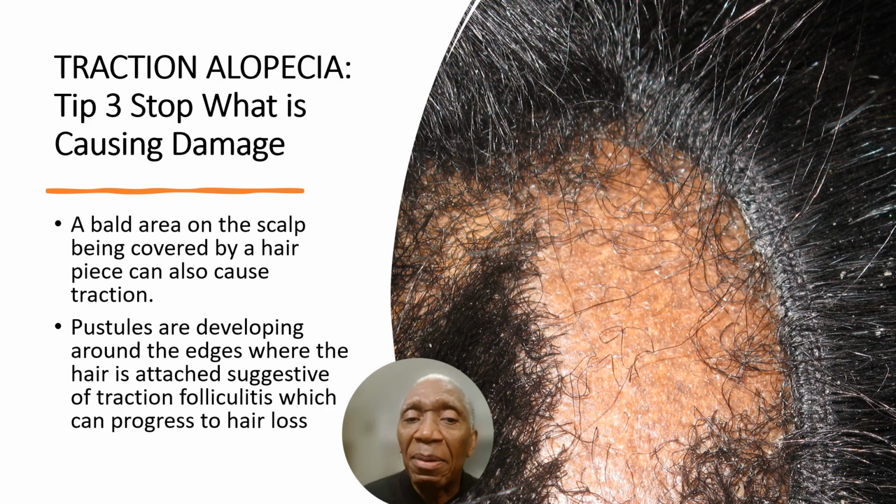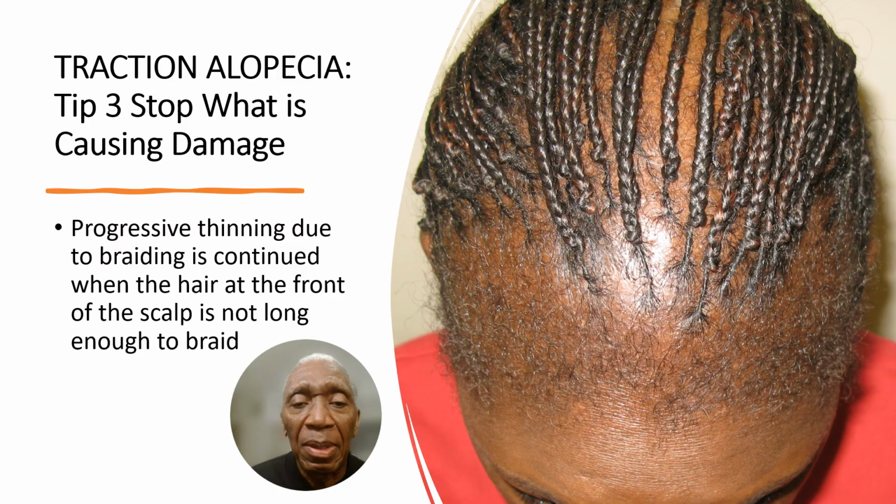A bald area of the scalp being covered by a hairpiece can also cause traction. Small pustules are developing around the edges where the hair is attached, suggestive of traction folliculitis. If this is ignored, the condition can progress to traction alopecia, which means that the area of hair loss being covered with the extension will get larger and larger, so the process of trying to cover up the bald spot is making it get worse and worse.